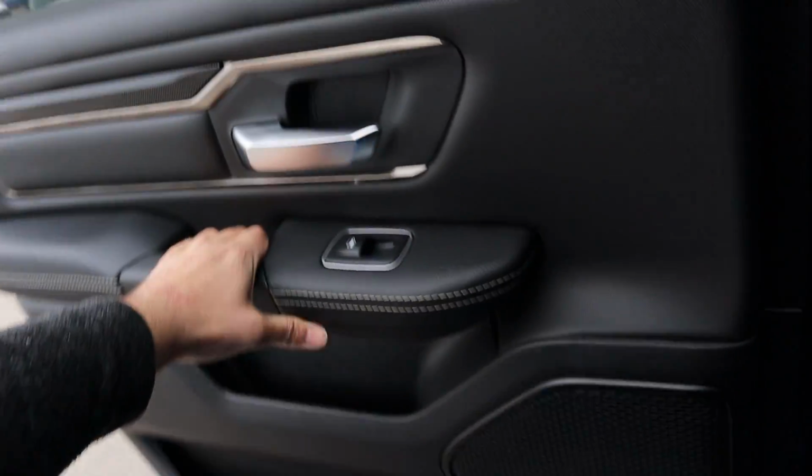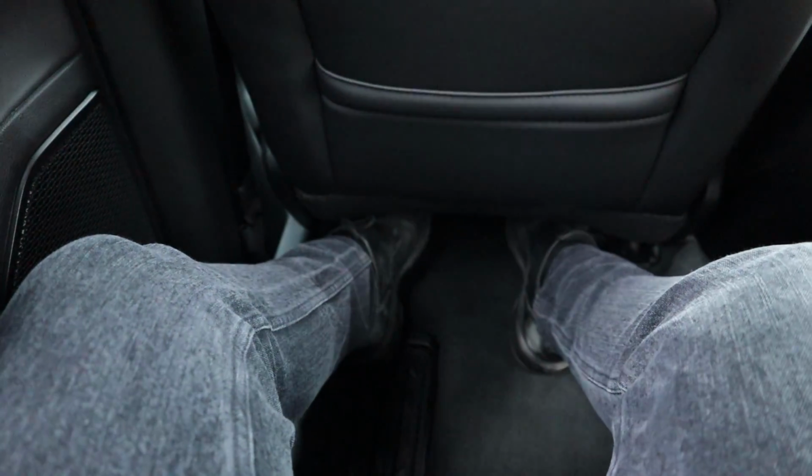But we are going to pop in for just a moment. So stepping in, well, it doesn't have side steps, so it's kind of rough, and well, we're gonna shut the door so we don't have to be in the wind anymore. And I love the sound when the door shuts. But I'm 5'11", and in terms of headspace, I've got more than enough, and legroom, I mean, you guys can see how far I'm stretched out.